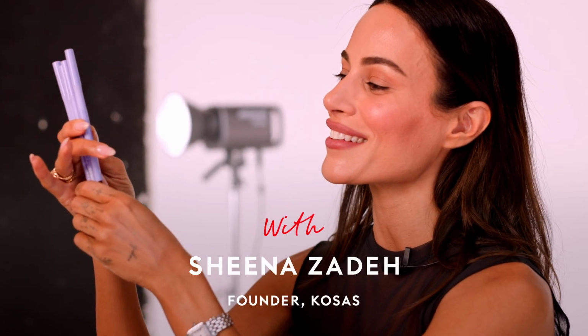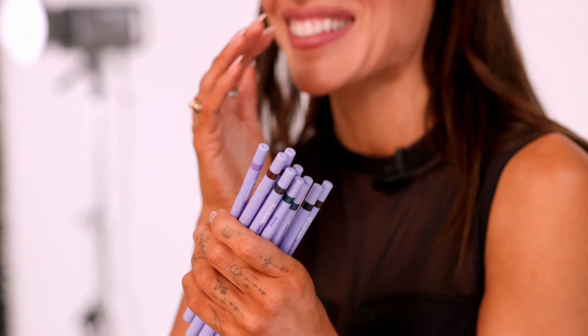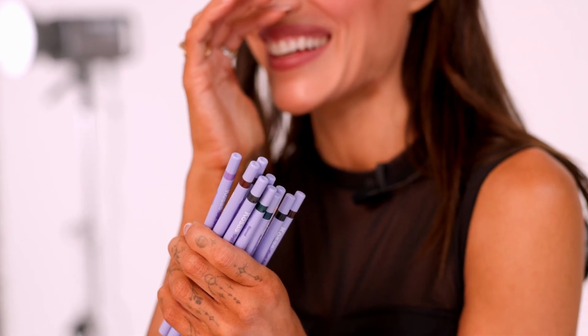You guys wanna know my secret eyeliner trick that I always do? Okay, it's SoulGazer Intensifying Gel Eyeliner. One of my favorite things about SoulGazer is the shade range. This shade range is inspired by colors that we see in nature. One of the places where we actually find color in nature is in our own eyes. And these shades are really designed to intensify your natural eye color.